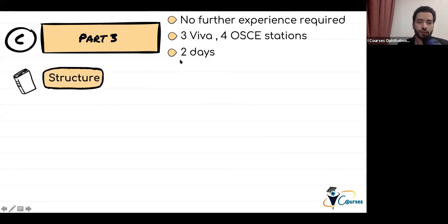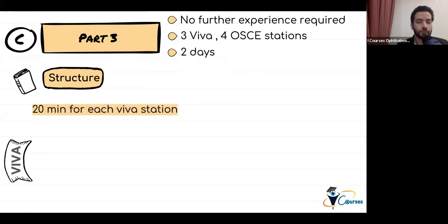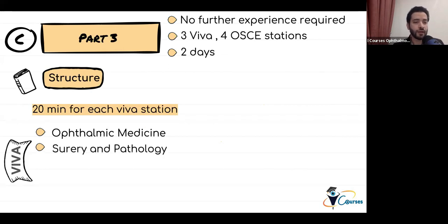So what is the structure of this exam? For the Viva, there will be 20 minutes for each Viva station. You will have a whole session of 20 minutes for the whole of ophthalmic medicine. This will be a very, very extensive session. The second session will be about surgery and pathology, but usually the examiners at this station ask more about the surgery, not the pathology. Even the pathology will maybe be limited only to retinoblastoma and choroidal melanoma.